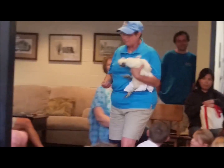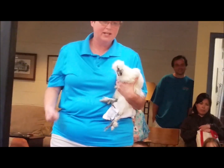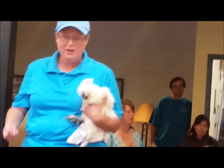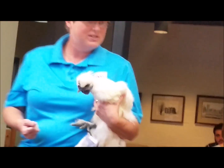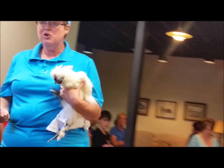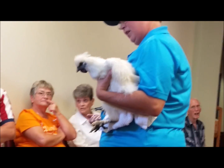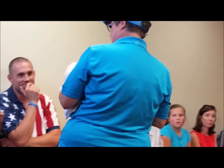This is a male. Now, obviously, Tony is not going to lay eggs because he's a boy. But the female silkies lay eggs that are like half the size of a regular chicken egg. They're mostly yolk, and they're really tasty. Very, very tasty. You see his blue earlobes?